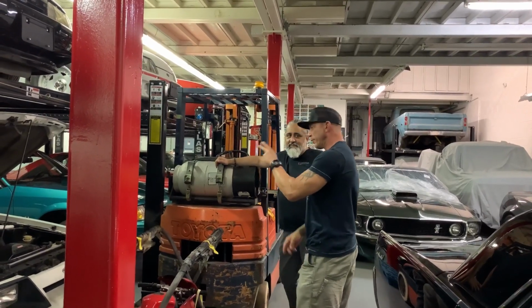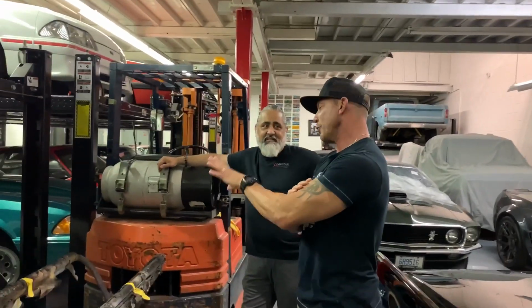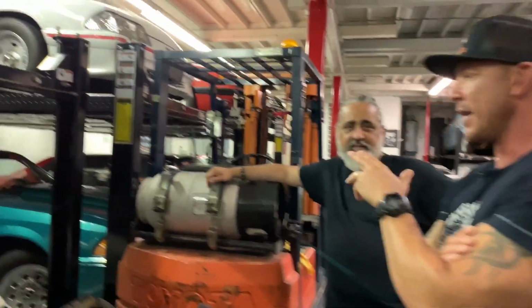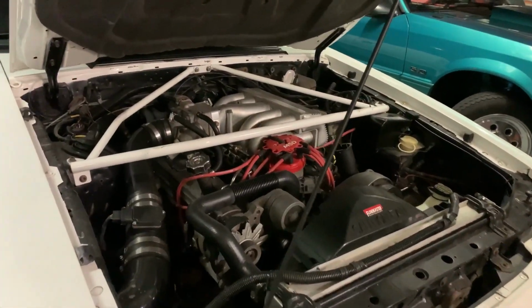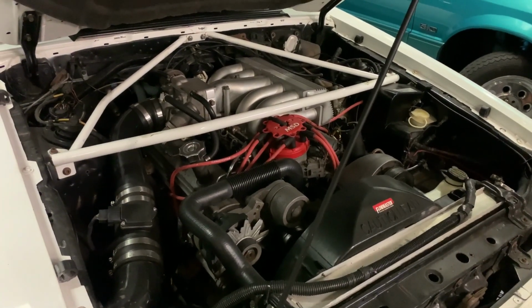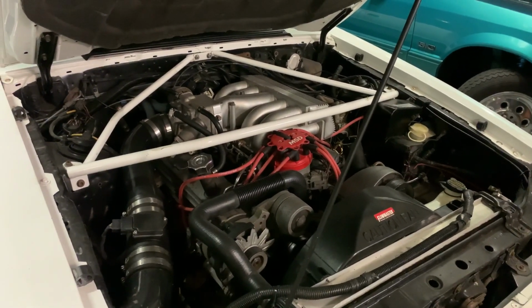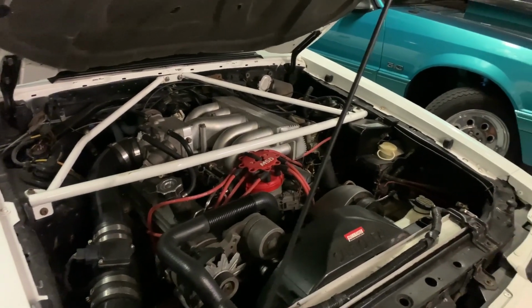My top 2 favorite intakes. That's my favorite intake all day long, hands down. I do like the Cobra intake as well. Yeah, I love the Cobra intake, but still the tubular, that's my favorite intake, hands down. It's good shape, man. How many kilometers on it? I think this car's got around 200,000. It's a good car. It's thick. This is a nice car.